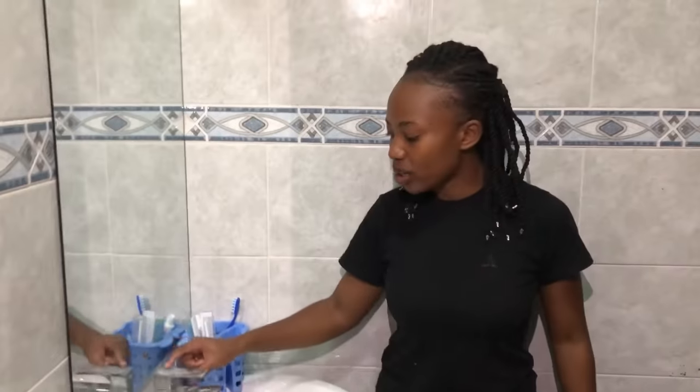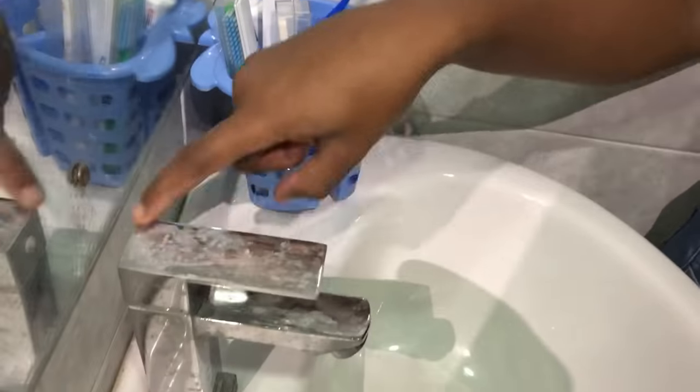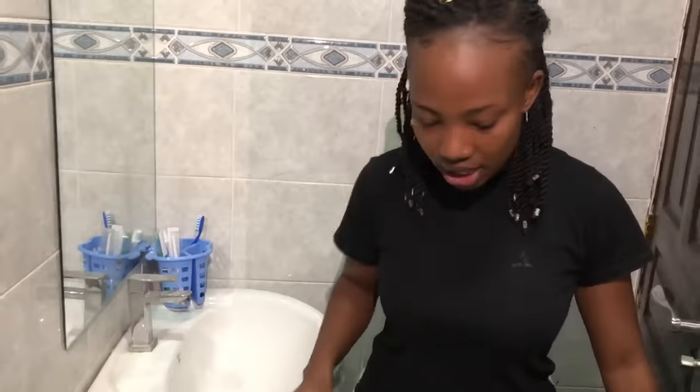Guys, I need someone to tell me how I can get rid of these stains. I've tried everything but they won't come off. Yeah, but that's about it. And our guest room. Yeah, so let's go.